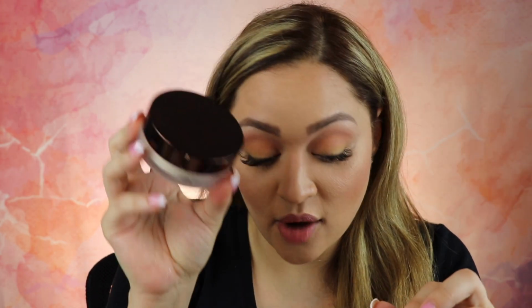Another setting powder that I've been liking a lot is the Fenty, and also a lot the Jeffree Star one. Really, really good. The Fenty is beautiful. The Hourglass is beautiful as well, but I hate the packaging. I literally don't like this packaging. This is so annoying. It's very difficult to use this thing. I don't like the packaging of this. Definitely that's a problem with this.